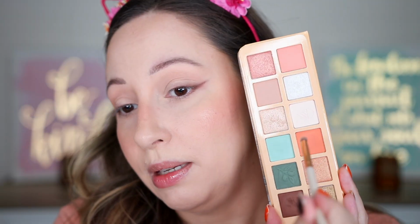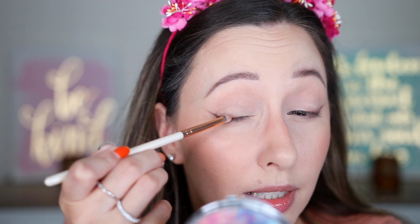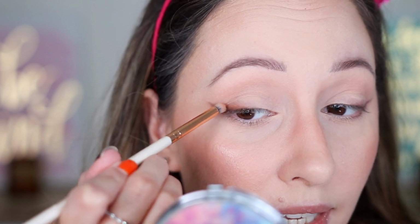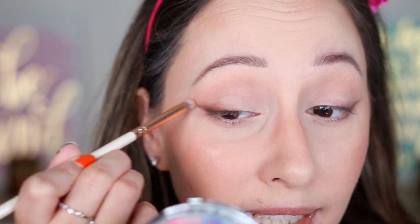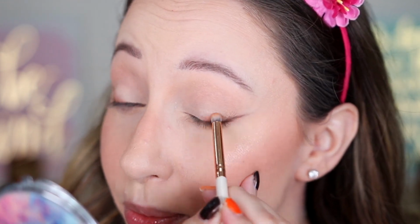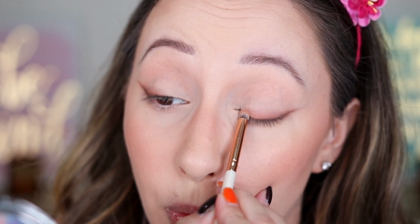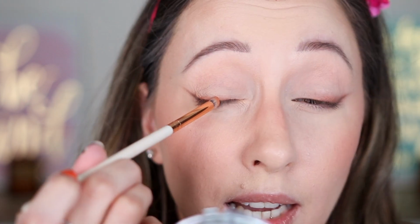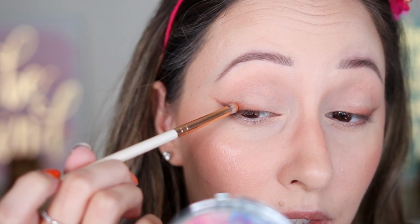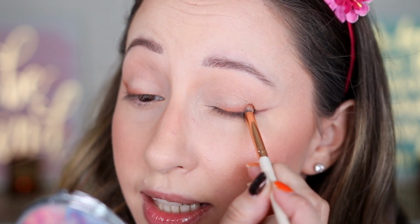With the same brush, I'm taking this orange eyeshadow and I'm going to blend this on top of the brown eye pencil. You don't need to be very precise. We're going to create the line again with eyeshadow, so don't worry, we're not losing the winged effect. And I'm also doing that on the wing. I'm blending towards the lashes here. Now I'm pressing the brush right on top of the previous application so I can make the color more vibrant, and you can make it as intense as you want.